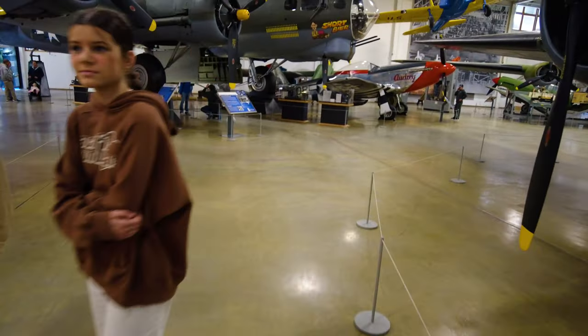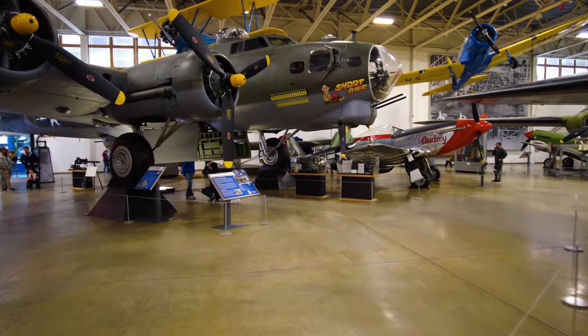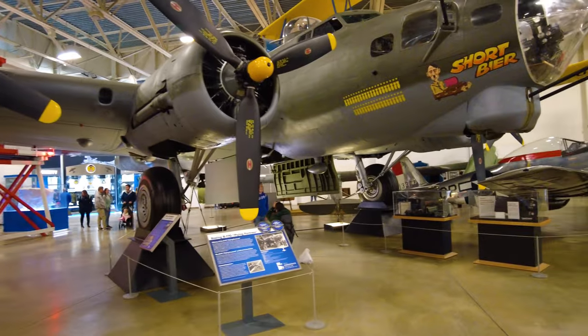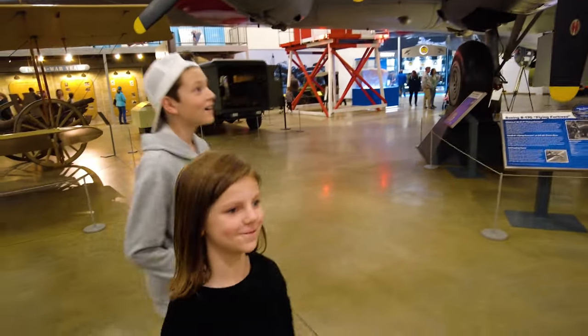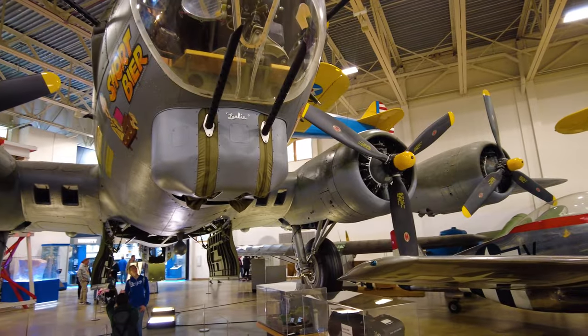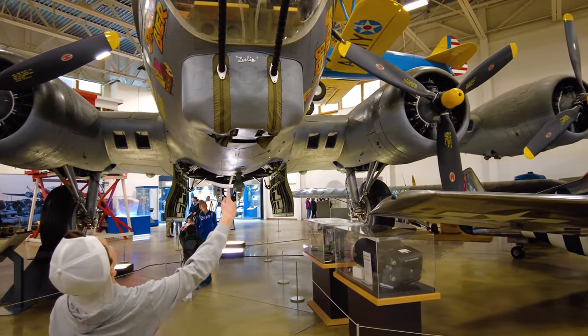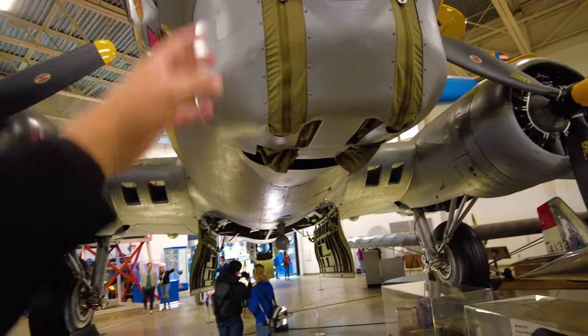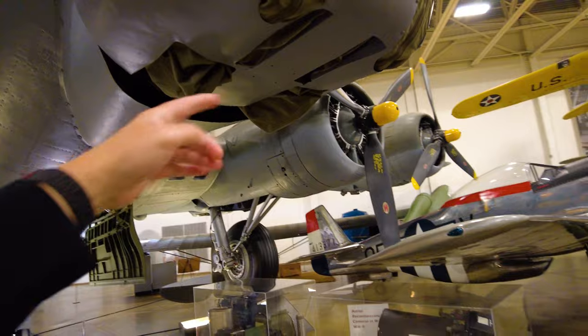Oh, look at this one right here. This is a B-17 bomber. This was called the Flying Fortress. They could fit a lot of people inside, and look at the machine guns. Oh, and the missiles probably fit in there. It has two engines on each side. This thing could come all the way down, and then it could turn.